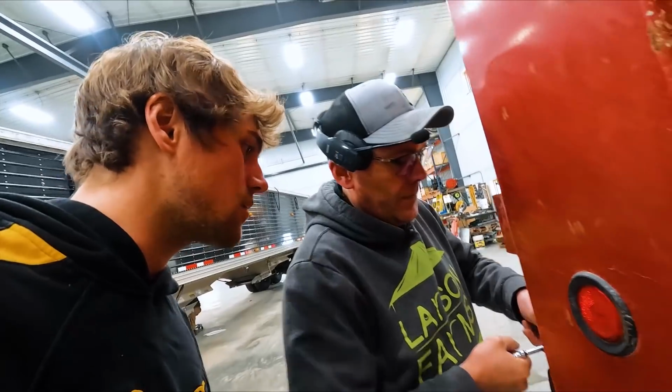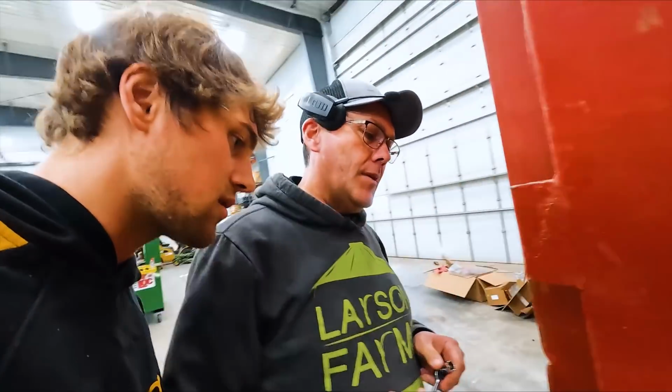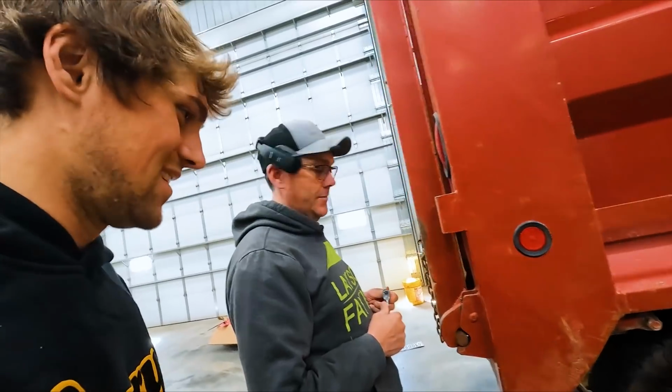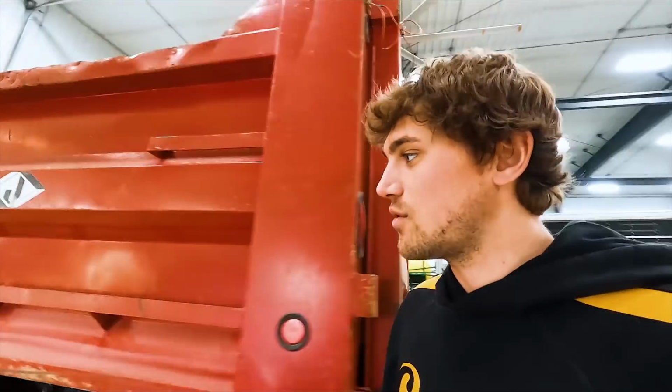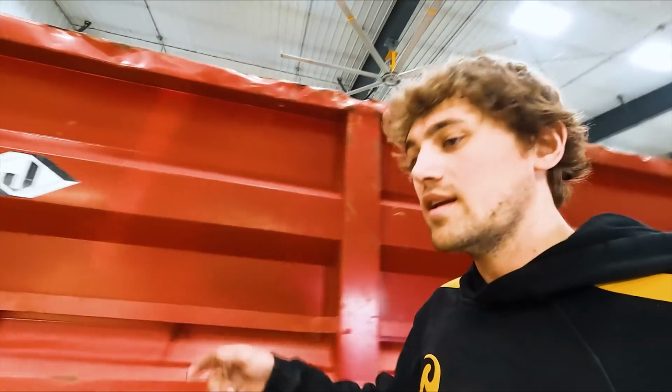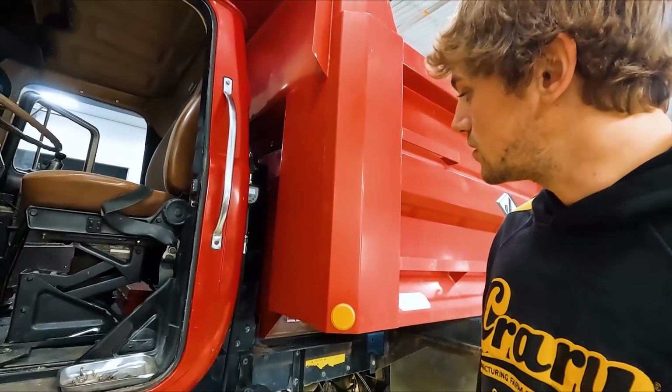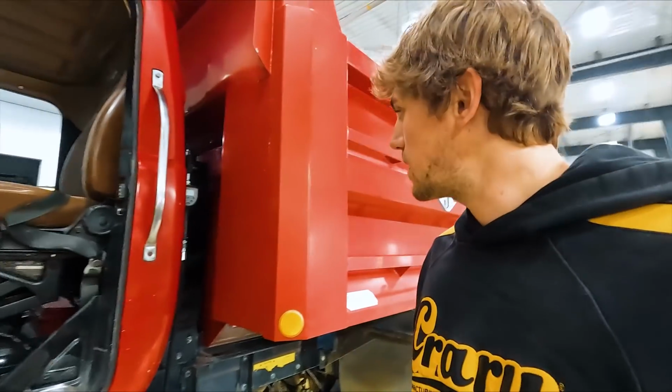What are you into here? Well, new grease zerk. Look at how good I am. Wow. I put a grease zerk in. So I'm currently filling up the hydraulic reservoir. We drained it out and just put new oil in. No filter on it, so 20 gallons probably of oil in there.